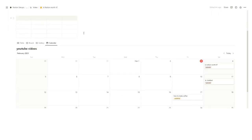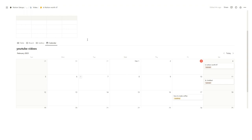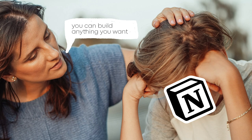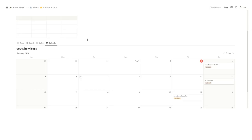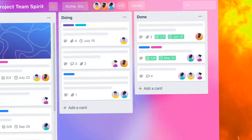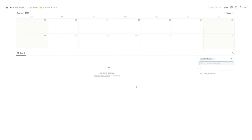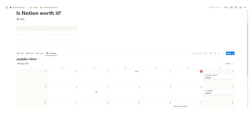So some of the competitors like Trello, Asana, the Google Suite and all of this, they all have their pros and cons. However, they're all very limited in that you can't build absolutely anything you want. And the thing about Notion is that you can. So Trello, working with boards, personally, I don't like working with boards. However, if you do want to work with boards, what you do is /board view, hit new database, and now all of a sudden you have a Trello board and it's free.